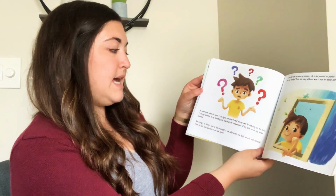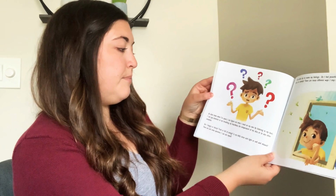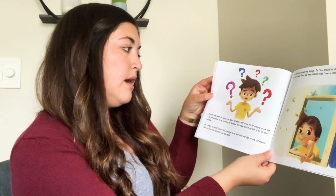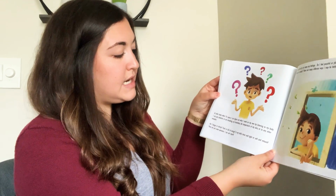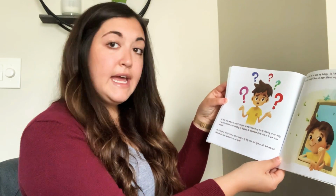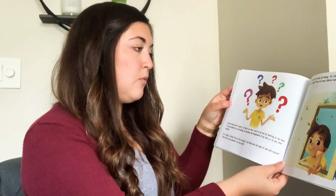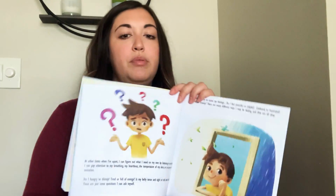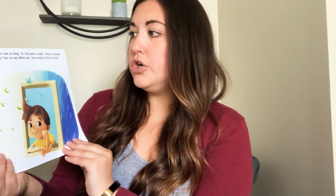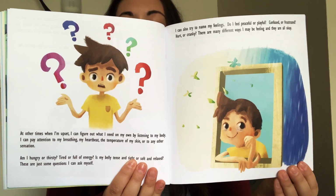At other times when I'm upset, I can figure out what I need based on listening to my body. I can pay attention to my breathing, my heartbeat, the temperature of my skin, or any other sensation. Am I hungry or thirsty? Tired or full of energy? Is my belly tense or tight or soft and relaxed? These are some questions I can ask myself. I can also try to name my feelings. Do I feel peaceful or playful, confused or frustrated, hurt or cranky? There are many different feelings, and it's okay to feel them at the same time.